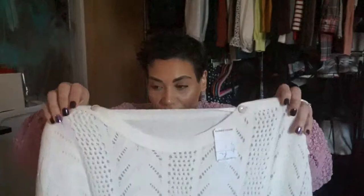And then this, another crochet top. Like I said, there's gonna be a lot of crochet tops, but this one I really like because it has the buttons at the top. Again, no designer, but really thought this was cute and it fits really, really cute on.